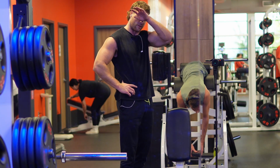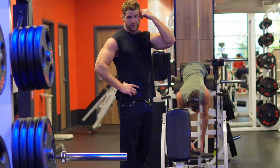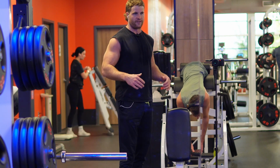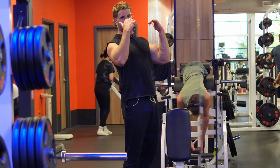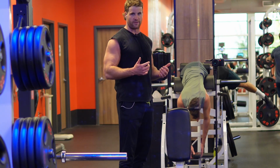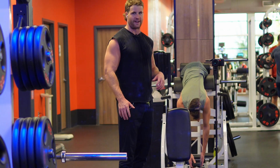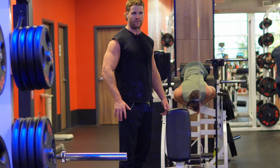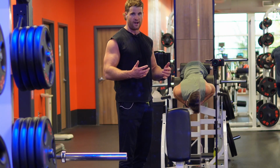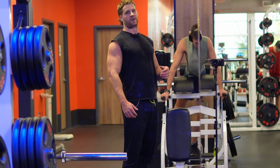Another thing to focus on is when you start to hit those failure or close to failure reps, not to bring your elbows up and arch your lower back. Instead, you'd be better off to keep everything tight, but shorten your range of motion. So you see on the last rep that I'm keeping everything tight, and if I can't get the weight all the way up on the last rep, I'd rather fail at my biceps instead of using my back.